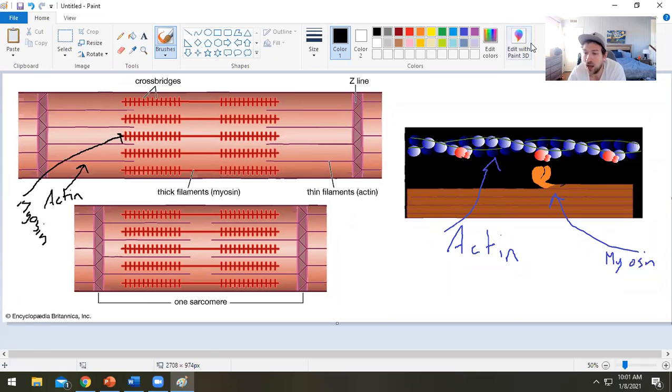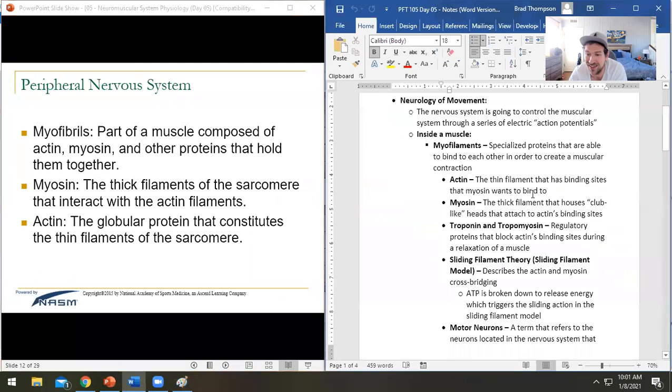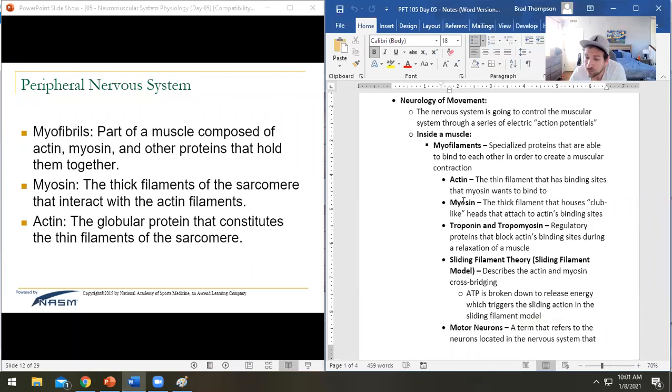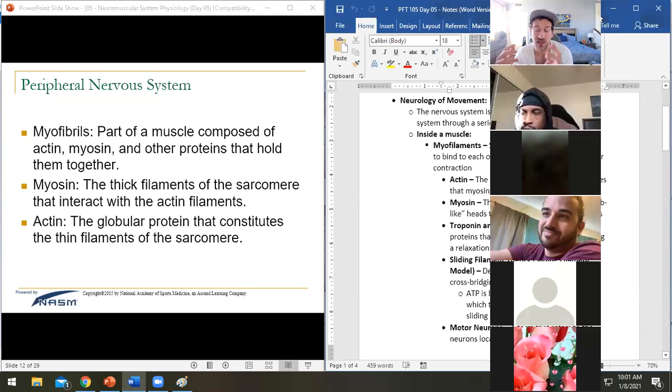Okay, so actin is going to get grabbed by myosin, right? We said these are like high schoolers at a dance. They really want to get up in each other's business. So they have these little club-like heads that will grab their binding sites. Now, because these proteins are so attracted to each other, they want to bind all the time. They really want to reach up and grab. And we don't want that to happen when our muscles are relaxed.